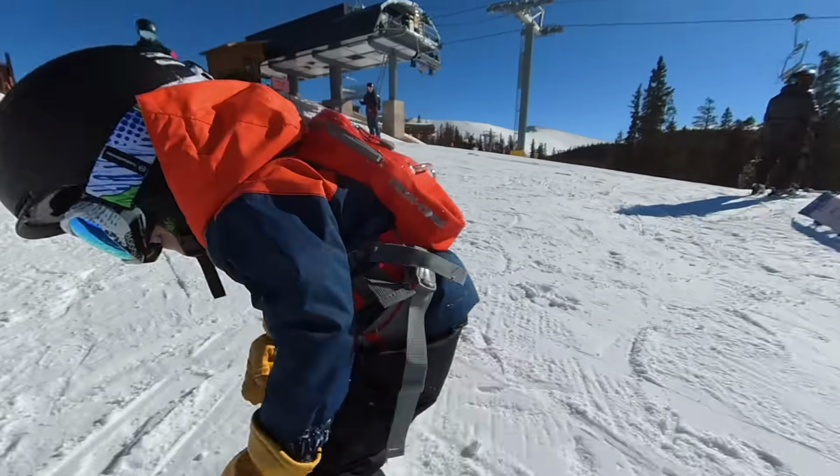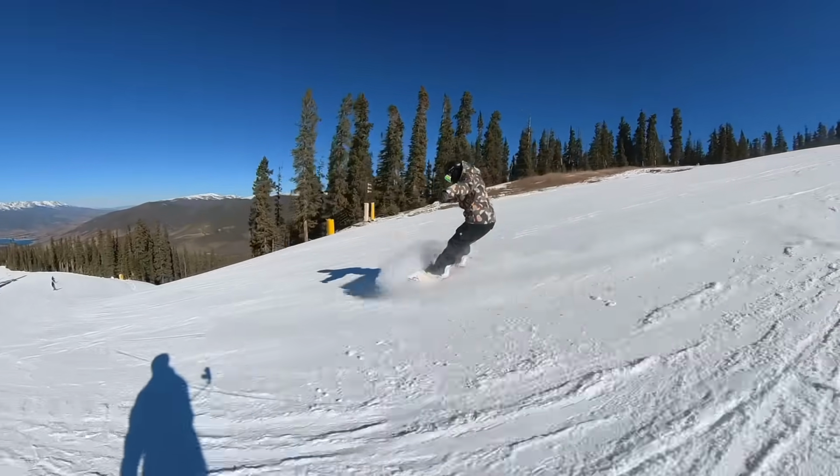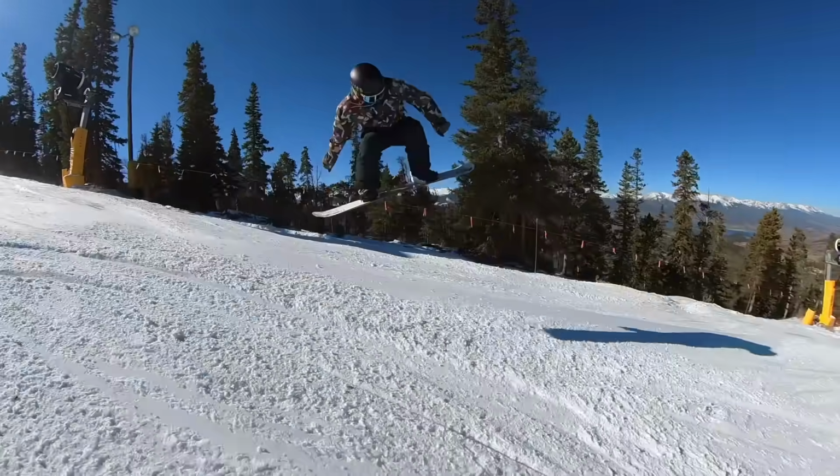And if you are a beginner that goes to Keystone, what I recommend to you is to go up the Peru Lift Express, start your day on the Peru side of the mountain, and just take half of Schoolmarm and just lap half of Schoolmarm for the day. That's how you'll access the small little cutoff green runs and stuff that Keystone does have to offer.